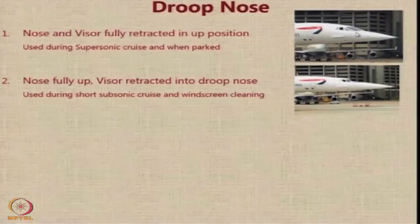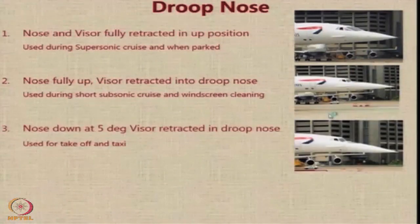So when the visor is up, the windscreen is not reachable. So here it is done when you want to clean the windscreen and when you do a short subsonic cruise, for example, when you do a low speed flypast. The next position, number 3, is when the nose is down by 5 degrees and the visor is fully retracted in the droop nose. This particular position is used during takeoff and taxi when the aircraft needs better visibility but not very large.